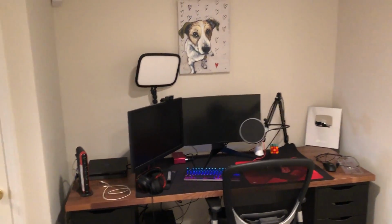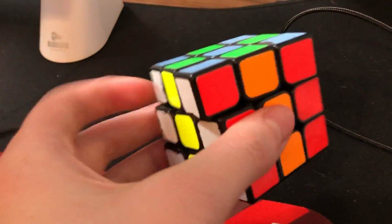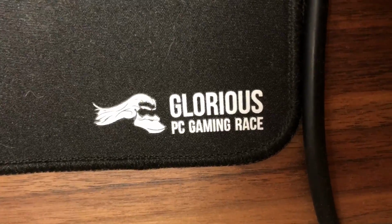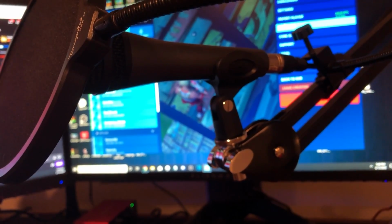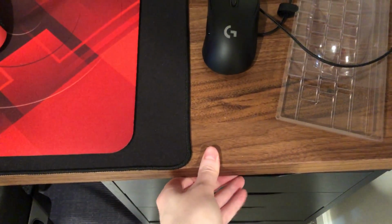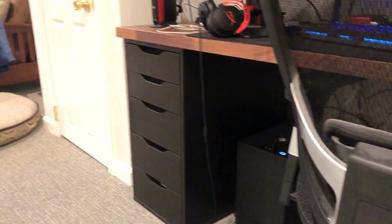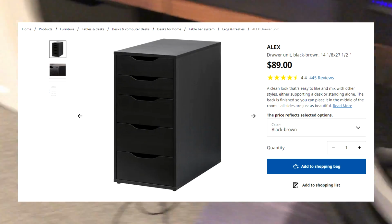So if we come down these stairs, here the full setup is. So starting on the right with the actual desk itself, this is a Kallax countertop from IKEA. It's the 78-inch walnut version, and it's pretty dang big. It's pretty simple, and it gets the job done. It's extremely sturdy. What I have it sitting on are two Alex drawers. This one's a little beat up, but the other one looks much nicer. And that's basically where I store all my stuff, which I'll show in a little bit.